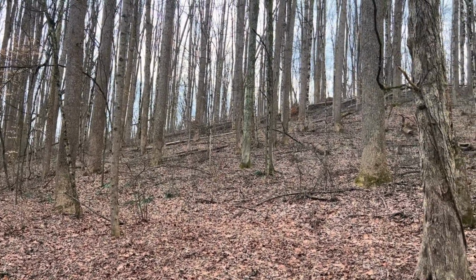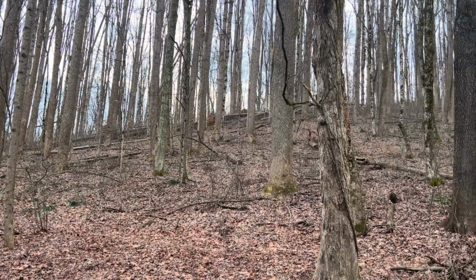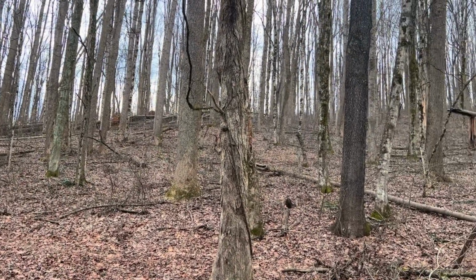Today we're in Southwest Virginia. We're going to go for a hike and see what rocks we can find along the way.